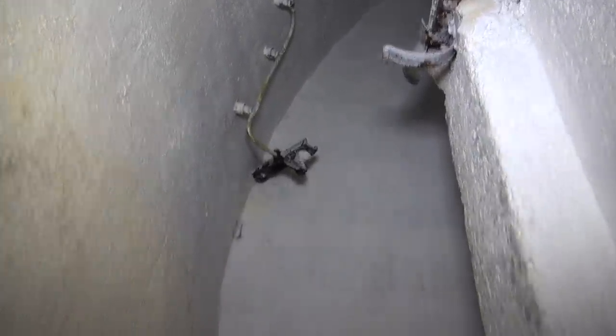Yeah. You literally go around the building. There's this much room between the building and the wall. You can actually go around the building. And lots of electricity.